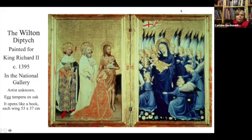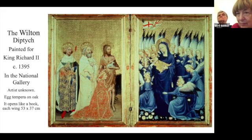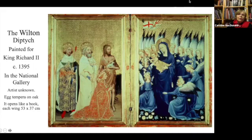On the right-hand side, immediately behind Richard II, we have John the Baptist. And in the middle, Saint Edward the Confessor. We're going to be doing a bit more on Edward the Confessor in a close-up, but he's very, very important to Richard II, because when he died in January 1066, he was buried in Westminster Abbey. And over the next 100 years, miracles started happening at his tomb, and he was made a saint about 100 years after he died.